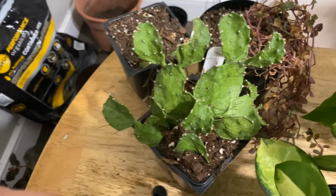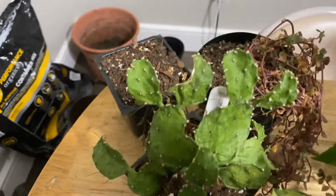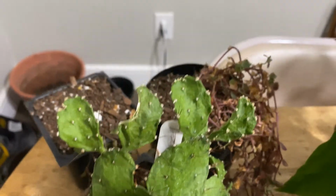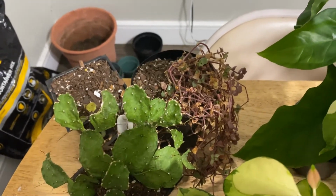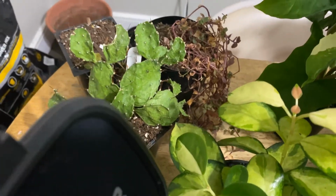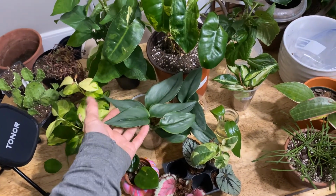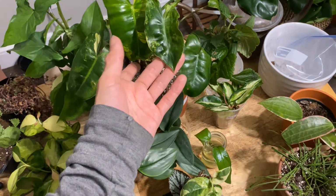I also was given this really cool Brazilian prickly pear. Look at that. That's so cool. I like the texture on it. So that's awesome. And then those two little plants in the back I was given. So I'm going to rescue them, propagate them, and then put a whole bunch of them out for take a plant, leave a plant. I'm so happy with my purchases and trades. Oh my god, this one's so pretty.